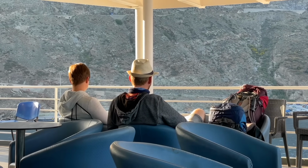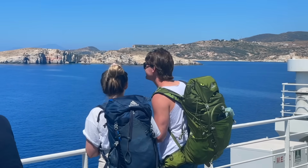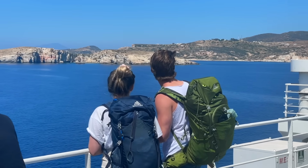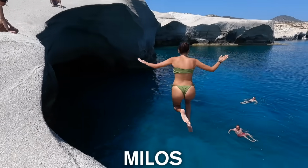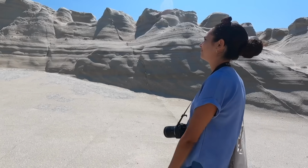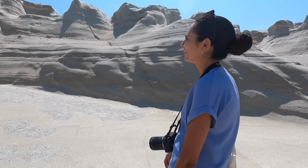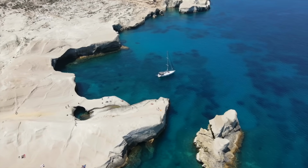The good thing about Santorini and the Greek islands is that you can easily visit many of the other nearby islands by ferry. We ended up spending a month in the Cyclades and visited the islands of Milos, Paros, Naxos and Mykonos. Milos is another volcanic island but looks completely different to Santorini. The landscapes here look more like we were on the moon in some places, and this was the quietest island that we visited on this trip.